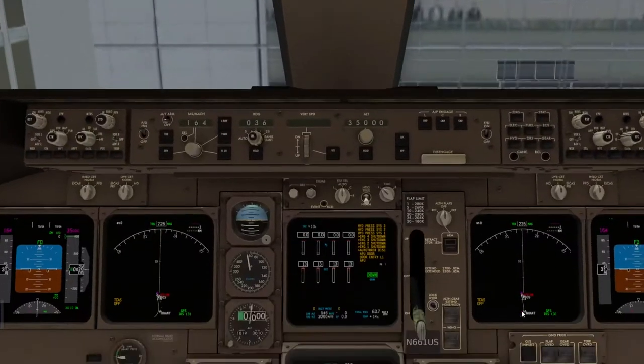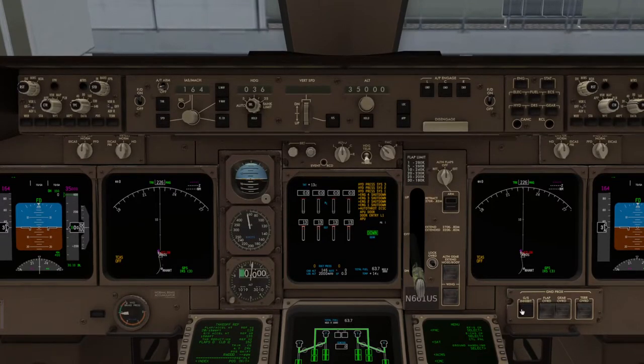EFIS is already set. Now let me go through that. EFIS are right here and right here. First officer has one, captain has one. All right, so your DH at the top. That's your decision height. When I take off, I use the, this would say baro on a 747-400. On the Dash 8, it'll say MDA. Means really the same thing.